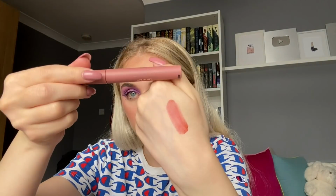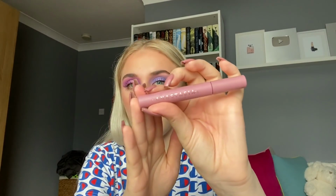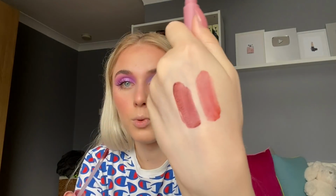Let me swatch these. Okay, so this is what Rosewood looks like. Very similar to the packaging, quite frankly, which I appreciate because sometimes the packaging looks like this, and then you get something completely different and you're like, oh. This is Dusty Rose, which is this lighter pink one. These are very watery though, like super watery.